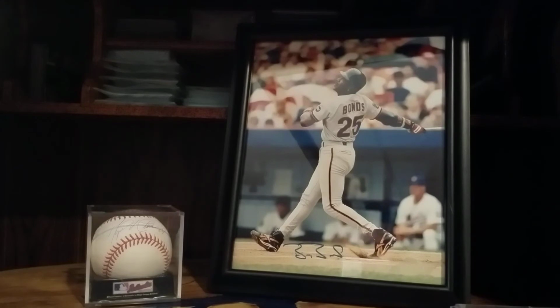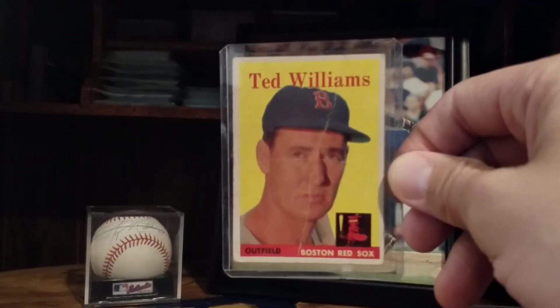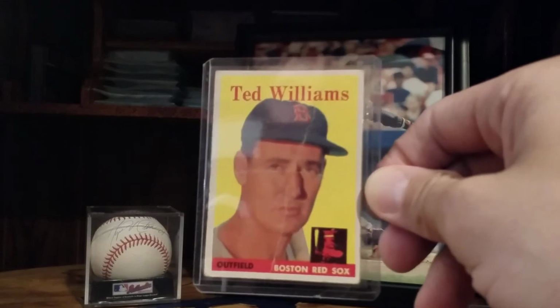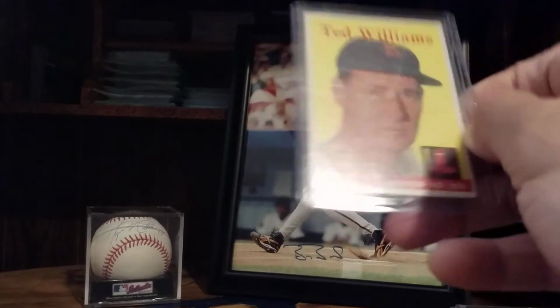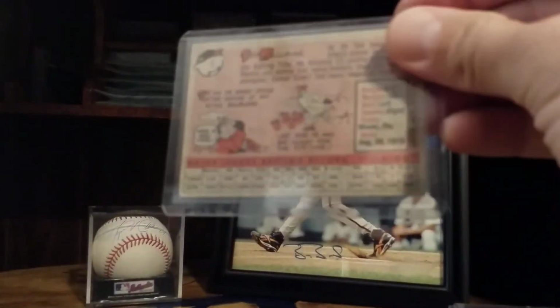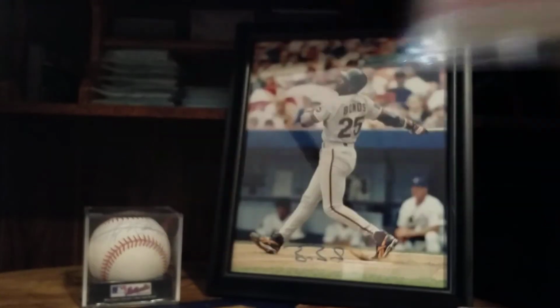Ted Williams, original. I believe this is his last card as well, but I'm not positive on that. It's got some bad creases right down the middle, both vertically and horizontally, but either which way, it's a Ted Williams, right? So, otherwise, not a bad looking card.